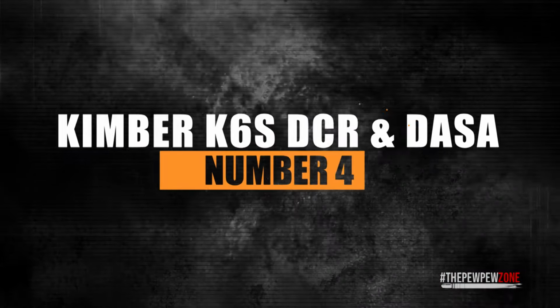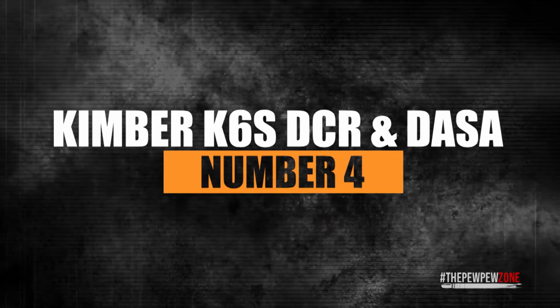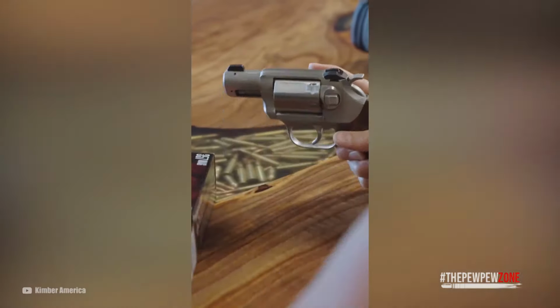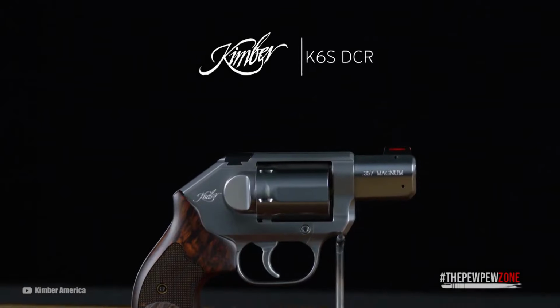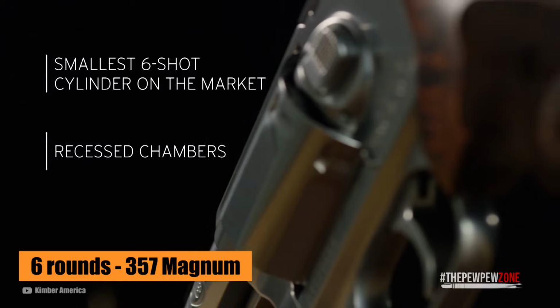Number 4, Kimber K6S DCR and DASA. While there are shooters who do like to go for a revolver for self-defense, they are not always convinced by a capacity of 5 rounds in the cylinder. Here, the Kimber K6S helps. Its cylinder holds 6 rounds of the mighty .357 Magnum.